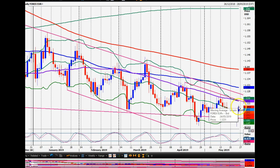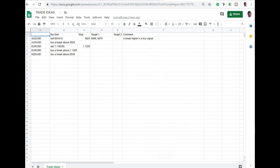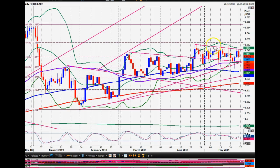stall there initially, but I think I will be buying back into any dip down to 112.00, 111.80 and seeing if that holds, and then pushing up through here on the next test. I had those exact instructions on the spreadsheet on Friday, so if you did try a short there, okay, there was a very small loss, but hopefully you're now holding long on the break above 112.00. Canadian dollar, nothing to say, just going sideways, no point in repeating myself.